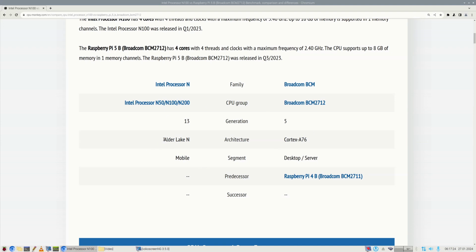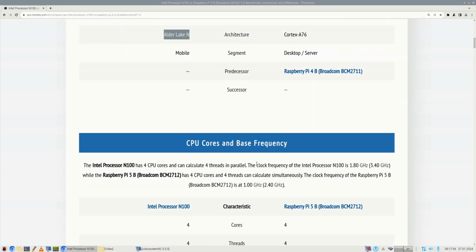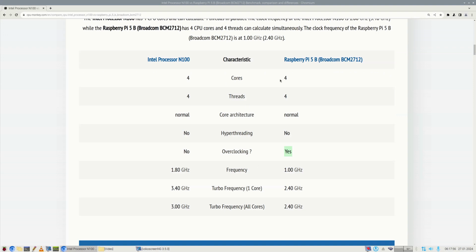What's interesting here is that Intel N processors are based on Alder Lake N architecture, but Broadcom BCM2712 is based on Cortex A76 processors. I don't believe this because I think that both are intended for actually small desktops and also mobile. I've already seen a mobile computer, a laptop with Raspberry Pi 5. Okay, we can see here what we've already talked about.